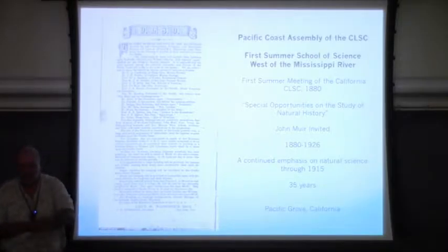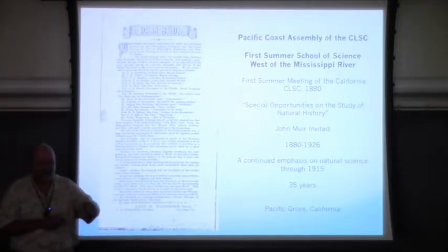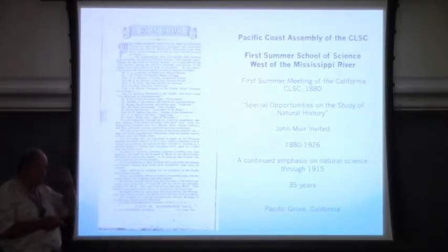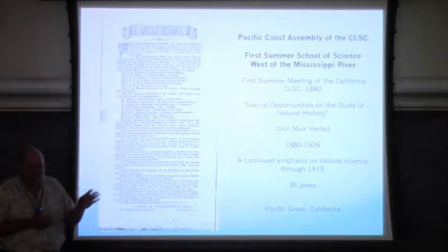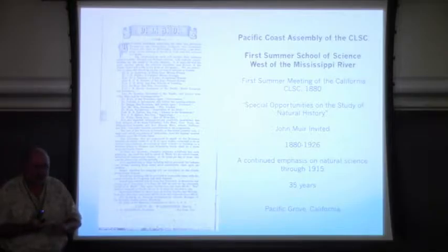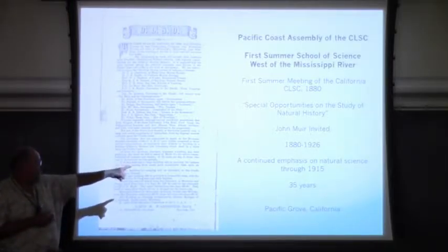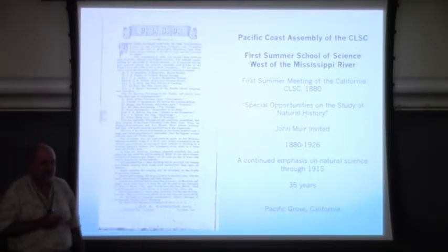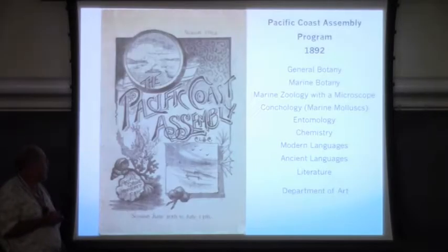You can find out all about this at chautauqua.stanford.edu. There's 10 chapters up there. Again, they'll put you right to sleep. Right? This emphasis does not go on for 1 or 2 years. It starts in 1880 with marine botany, marine zoology with a microscope, and conchology. 2 years later, marine botany takes place. This emphasis continues through 1915. 35 years in Pacific Grove, 2 weeks out of the year.